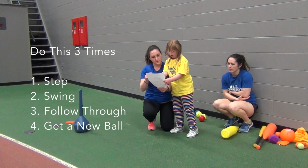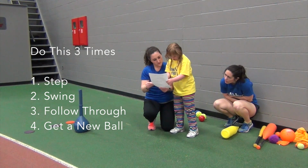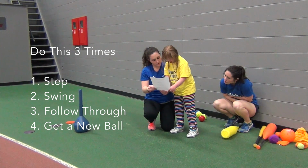Do this 3 times. One, step. Two, swing. Three, follow through. Ball. Wait. Ball. Get a new ball.